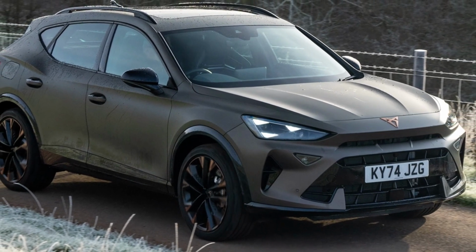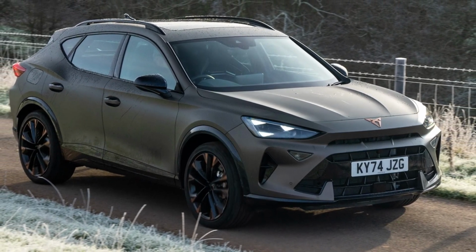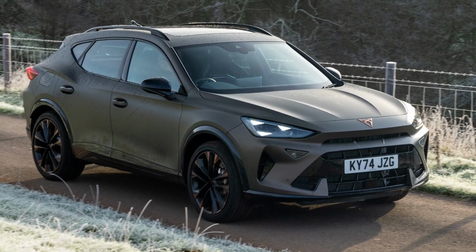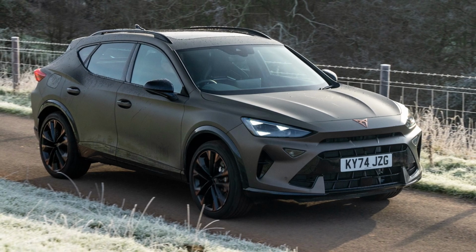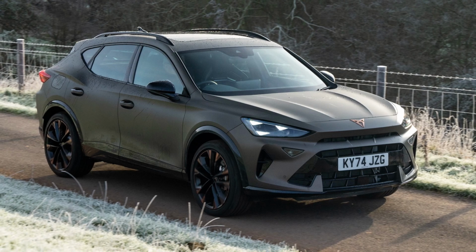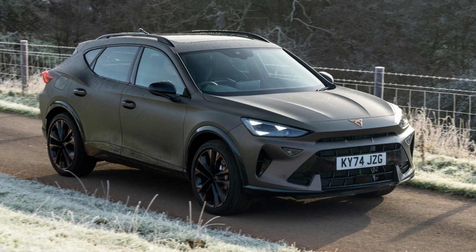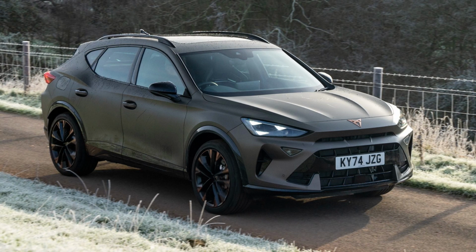Cupra Formentor review. Improvements on a best-selling family SUV. It hasn't just been a huge success story for the Cupra brand, it's the car that made it make sense. The strength of Cupra's identity was a little up in the air until the Formentor arrived, at which point the brand asserted itself as a shrewd challenger, free of any SEAT hangovers, with a car of its own.